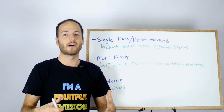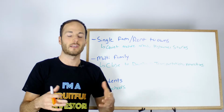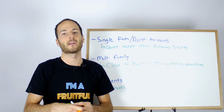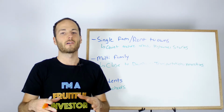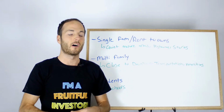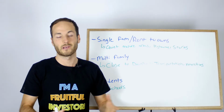Student properties is pretty self-explanatory. You want to be as close as possible to the universities. University towns are laid out nicely, where very close to the schools, they also have amenities. They're not stupid. So a lot of developers have built grocery stores, fast food restaurants. They're all very close to the school, so it's very easy for you. So if you're investing in student properties, all you want to care about is being as close as possible to the school. That's pretty much it.